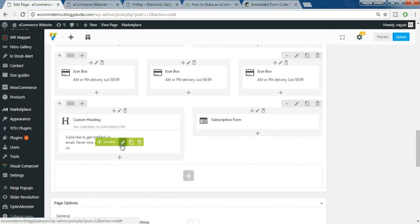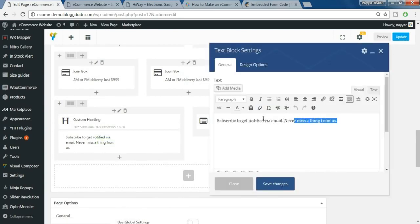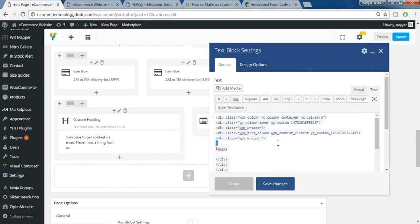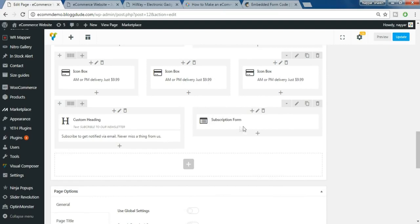First let's change this. So click on edit on the text block, and what we have to do is just cut this thing and just delete everything from here, from the text section. Make sure you're in the text section. Here is the text section, this was the visual, this is the text section, and paste that text over here and click on save changes.